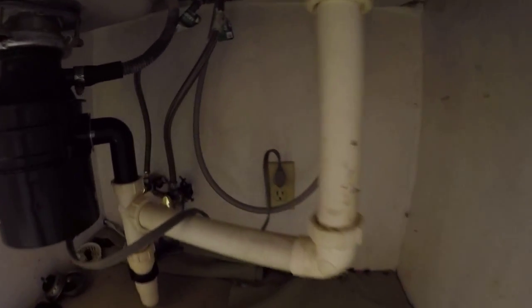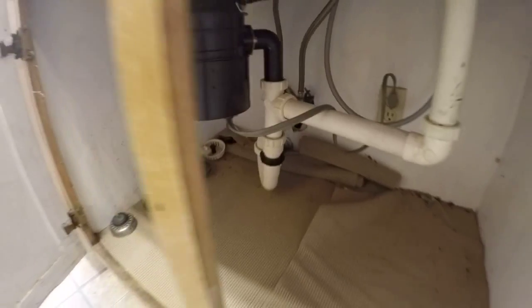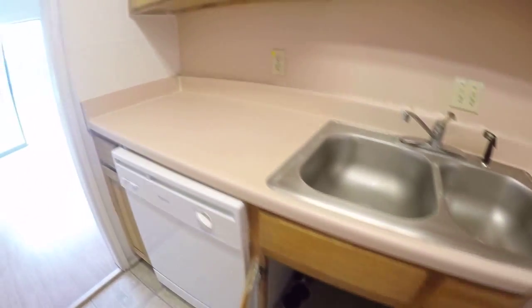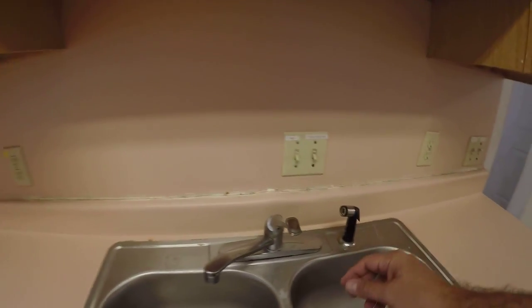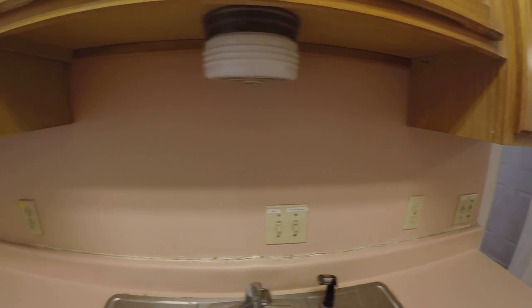Underneath the sink, there's my shutoffs. They look like they're fine. It's good down there. Faucet, water's not on at the time of inspection. When we resurface, we'll probably actually spray that backsplash as well. And that is on both sides.